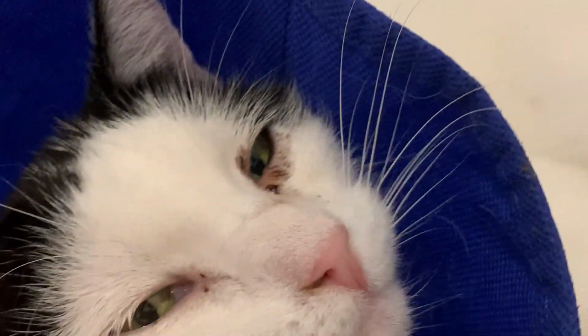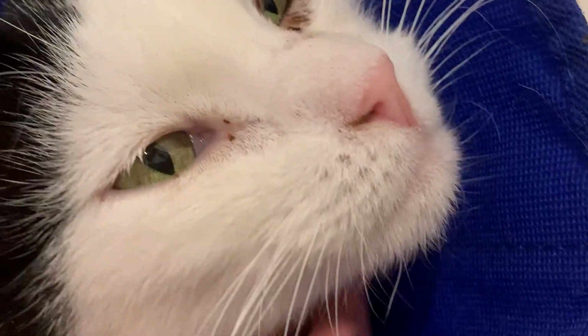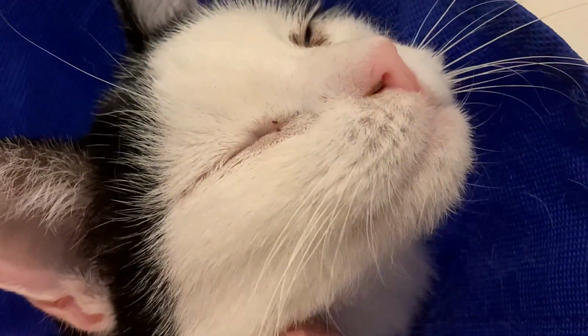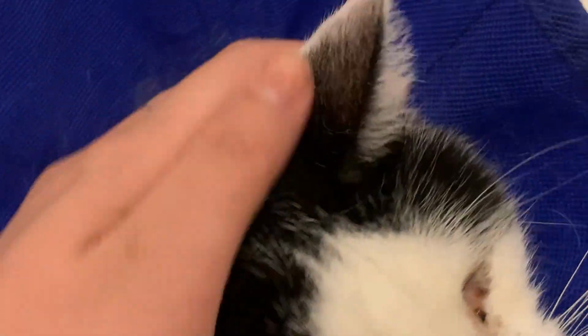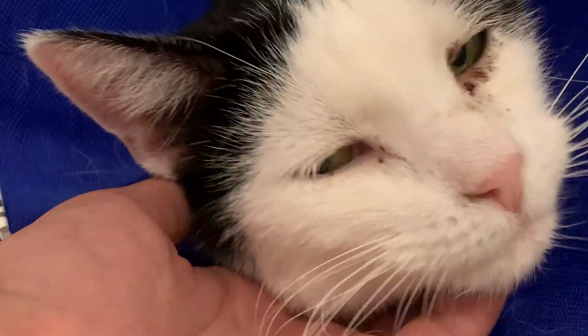And also, for those who don't know, this is a foster cat that I got. Her name is Light Fury. She is a 5-year-old female cat. We don't know exactly her backstory, but she is available for adoption. So if you are interested, adopt her.